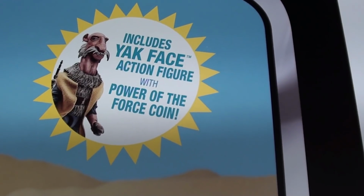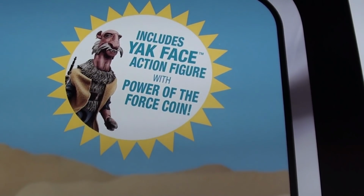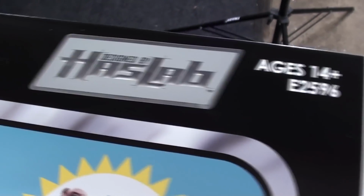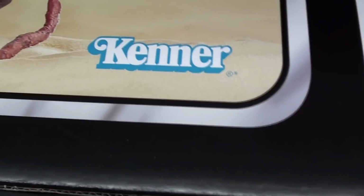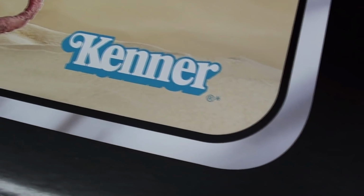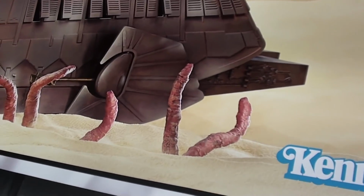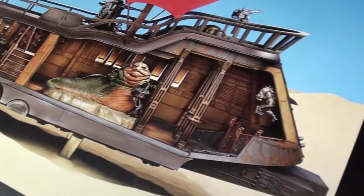Includes Yak Face action figure with Power of the Force coin. And it says designed by HasLab. And it has the vintage Kenner logo. Old school Kenner logo. With a Sarlacc coming out. So on the other side of the box, it's the open Khetanna.